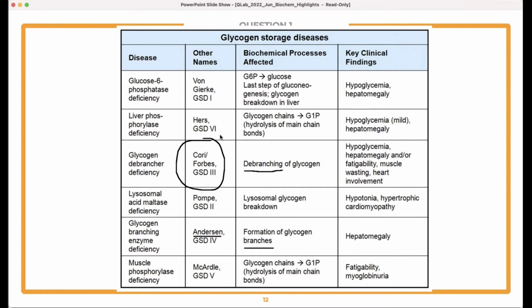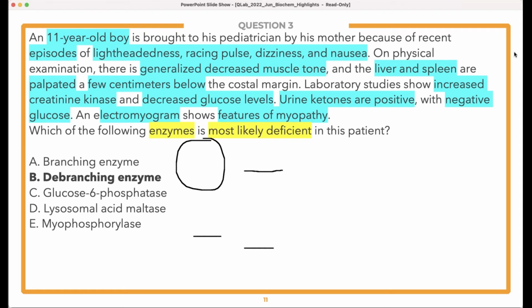So we talked about why debranching enzyme is the correct answer. Let's talk now about why the other answer choices are less correct. So E, we'll start at the bottom, of course. Myophosphorylase deficiency leads to McArdle's disease, and that's glycogen storage disease type 5. That's mainly going to present with muscle cramps, fatigue, and myoglobinuria with strenuous exercise. And you will have heart involvement and arrhythmias, but that's due to electrolyte abnormalities. So it's a little bit different in this case.